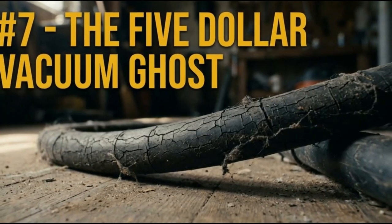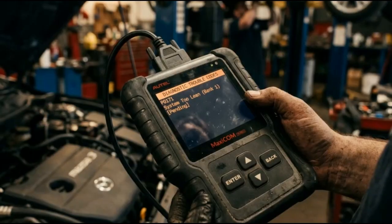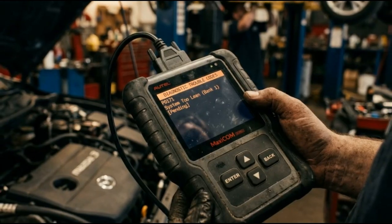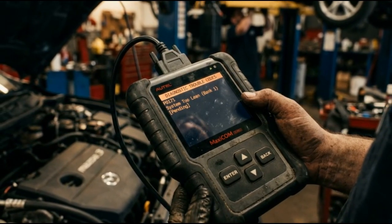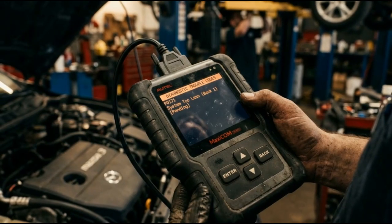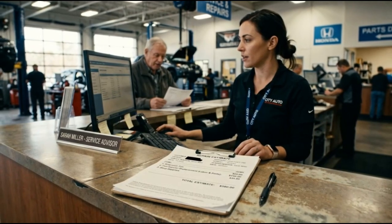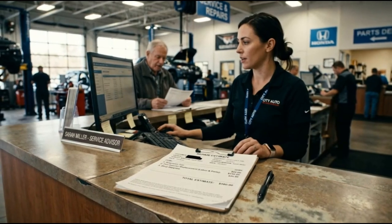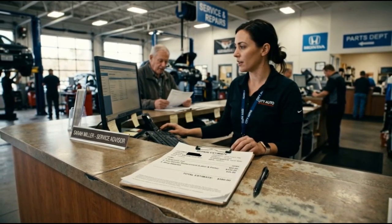Number 7: the $5 vacuum ghost. Coming in at number 7, we have the P0171 code, also known as System Too Lean. To the uninitiated, this sounds like your fuel injectors are dying. Shops will be more than happy to quote you $400 or more for a full set of new injectors. In reality, this is often much simpler.